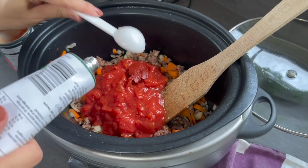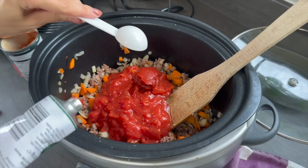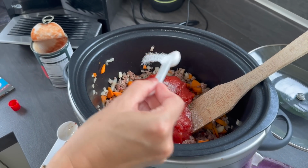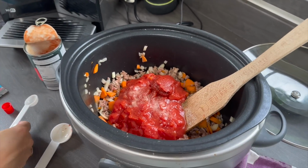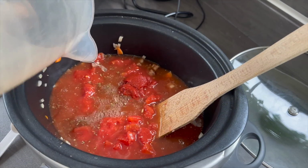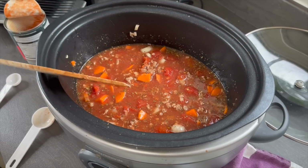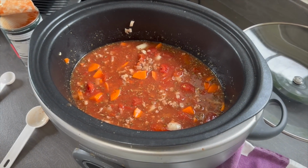Then you want around 2.5 tablespoons of tomato puree, around a teaspoon of sugar, or I'm just using the sweetener, and then add in the stock. Give it a really good stir together, pop the lid on, and then cook it on high for 4 hours or low for 8 hours.